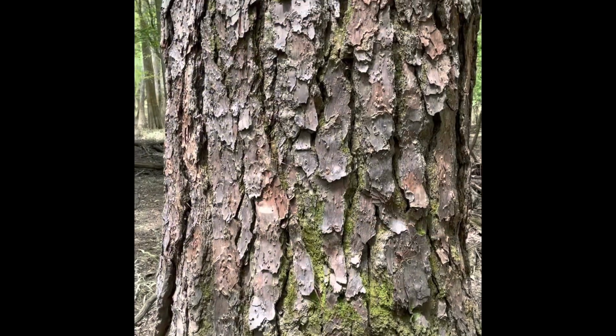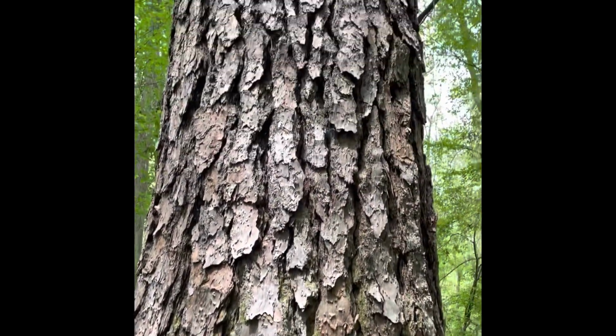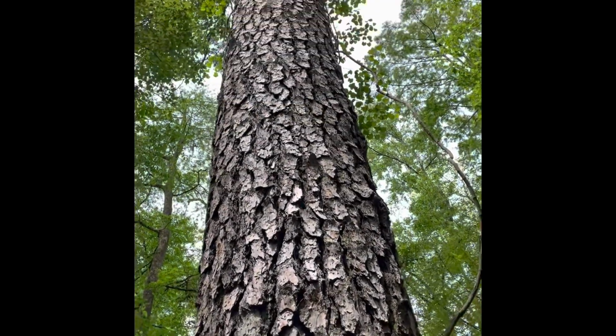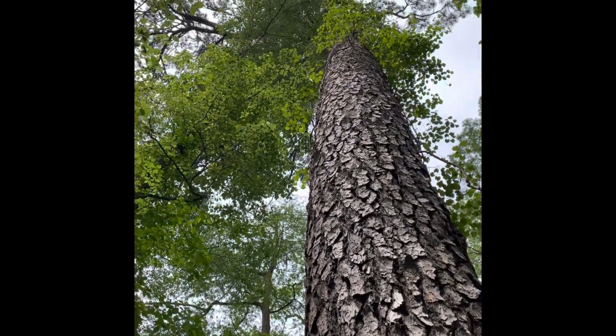This is a loblolly pine tree. I'm not zoomed in right now at all. We're not sure this is the champion one, the biggest one right now, but it's pretty big.